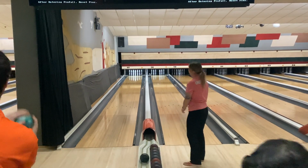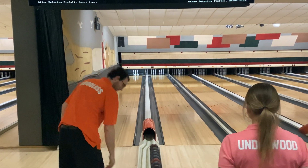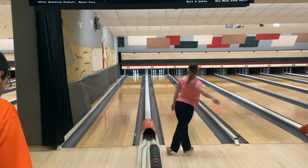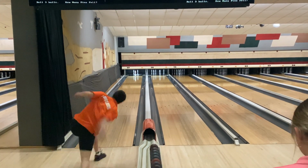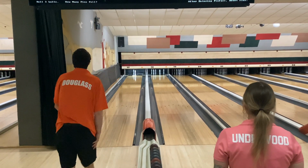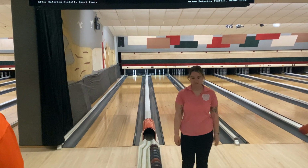Brittany's on the head pin, a little full. Almost a spread eagle. Timmy's off the head pin. He leaves the 1, 8, 9. Wood in front, wood behind. Brittany chops off the 6 pin. Timmy just grazes the wood out front. And Brittany starts with a 7 box.